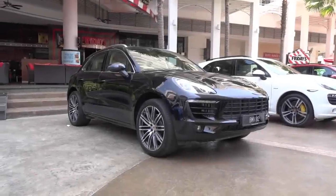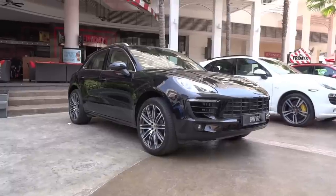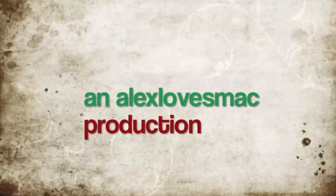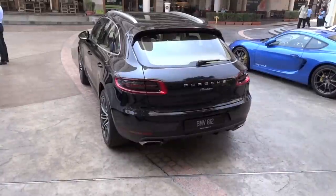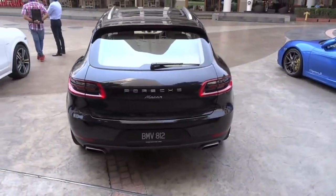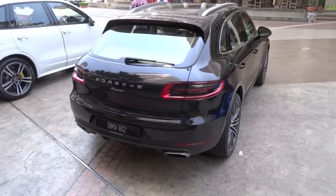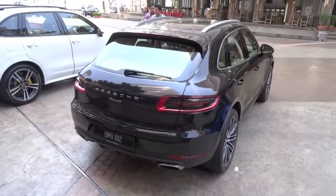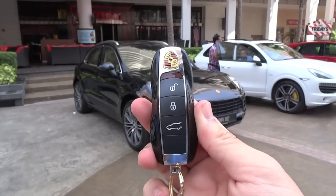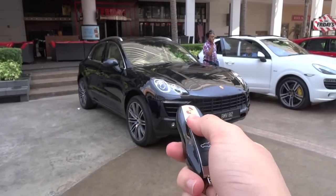Hey guys, right here I have a 2014 Porsche Macan 2.0T turbo. And today I'm going to make a startup and full vehicle tour video of it, show you the features inside and out. So, here is the key fob, let's go ahead and start it up first.